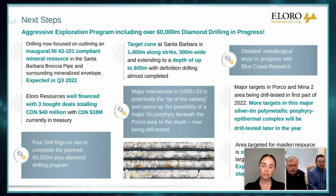But we are now at the stage where we're starting to look at some economics, as to a potential PEA down the road. We're not there now. This particular slide deck we've shrunk. The main slide deck is on our website, and it gives you the logistics of where we're located in regard to rail, power, and water. The fact that we have no communities on our property. It's a privately owned property, so we're not dealing with the state at all. There are a couple of small communities nearby.